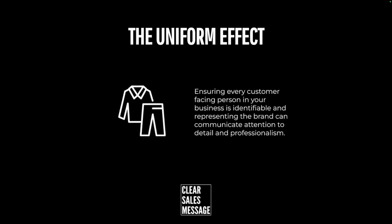For me, the right uniform meets the following three criteria. The first thing is it's comfortable for your staff to wear. Very important. If they're not comfortable in it, they're not going to wear it, or they are, but it's not going to work out very well. It's got to be memorable for your buyers. So it's got to be a very, very sharp, neat, nice uniform.